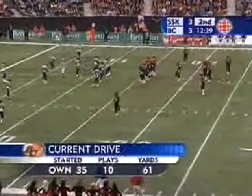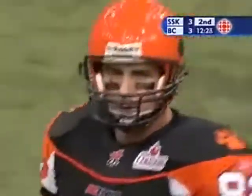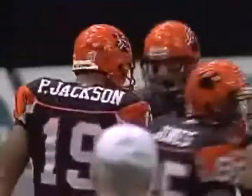2nd and 10 BC from the Riders 14. 3-3 tie, 2.5 minutes into the second quarter. Dickinson shotgun. 5 receiver set. Dickinson takes the snap. Drops straight back. Throws to the end zone. Looking for Jackson. Touchdown Lions! Yes! Great catch at the back of the end zone as he's able to stay in bounds. And BC regains the lead. That is a circus catch by Jarius Jackson. Lay it out.